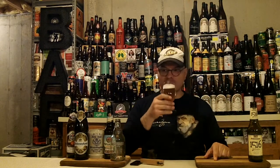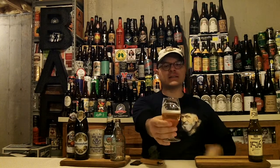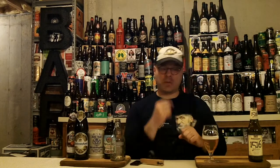Zum Wohl, Prost, whatever you want. Cheers. That's tasty. I'm going to have another hit of that. Gorgeous glass lacing. Not a surprise. I didn't see any alcohol labels on this one either, by the way. Not expected at 5.6% ABV.